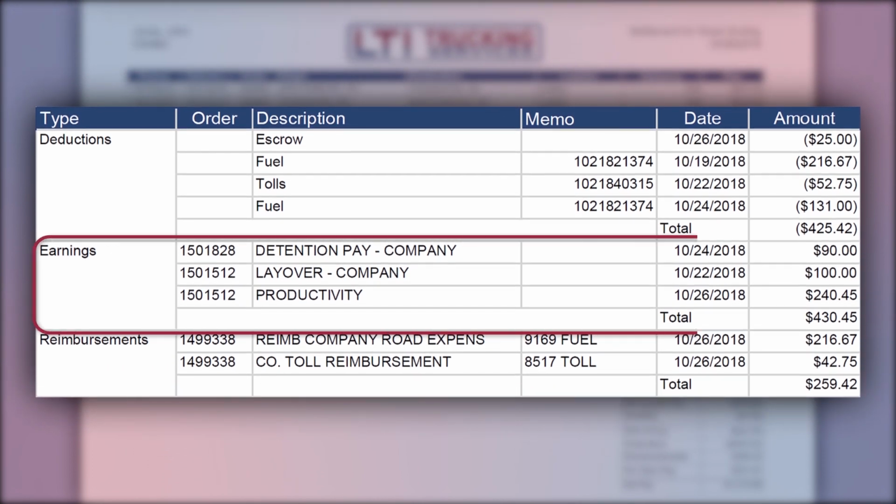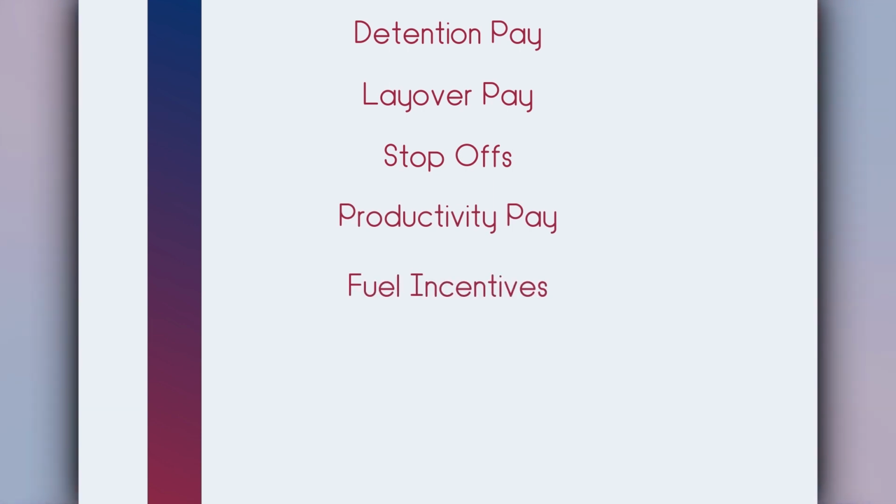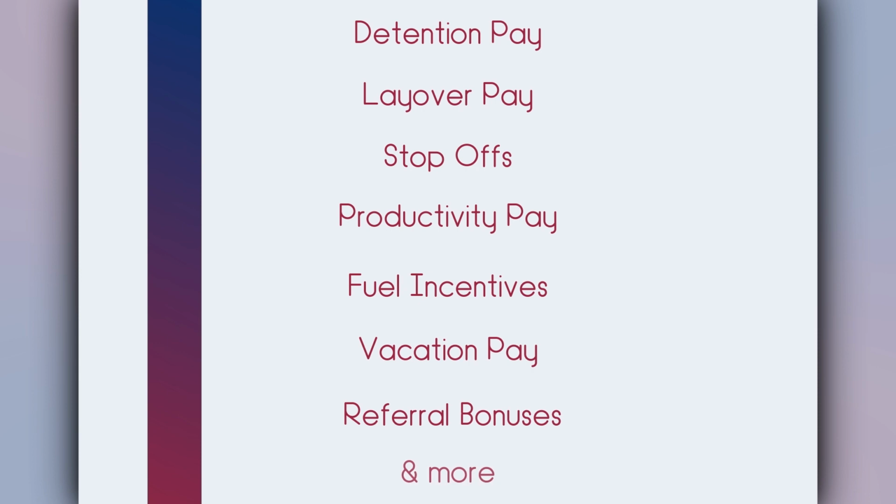Finally, you have the earnings section. This is any added pay that didn't come directly from your base pay rate. This is where you'll see such things as detention pay, layover pay, stop-offs, productivity pay, fuel incentives, vacation pay, referral bonuses, and more.